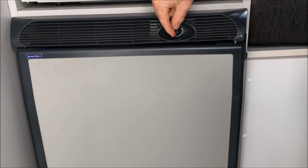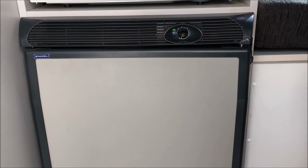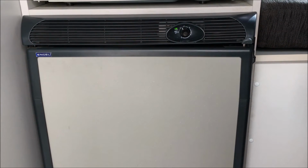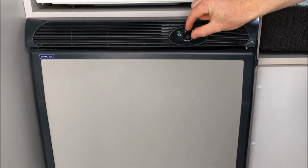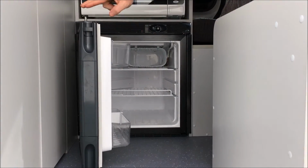To use the fridge, firstly turn it on right here. A good way to preserve power is to turn your fridge down to number 1 when you're not driving or plugged into a 240 volt power outlet. To open the fridge door, simply push this knob down and swing the door open.